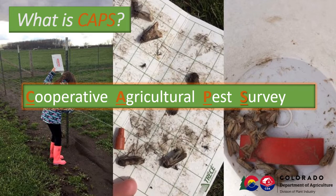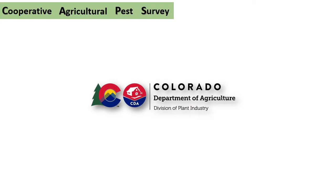But what is CAPS? CAPS is an acronym that stands for Cooperative Agricultural Pest Survey. We're going to dive a little bit deeper into each of these pieces of the acronym. So cooperative refers to all of the different groups that the Colorado Department of Agriculture cooperates with.